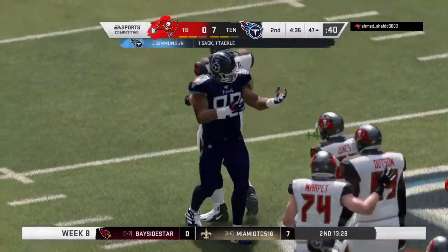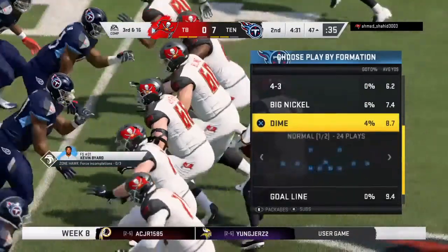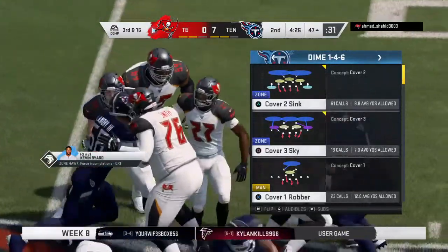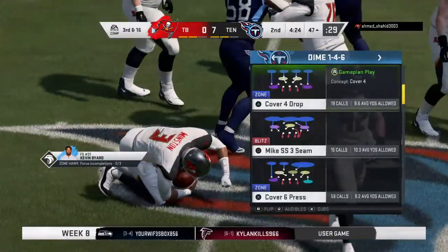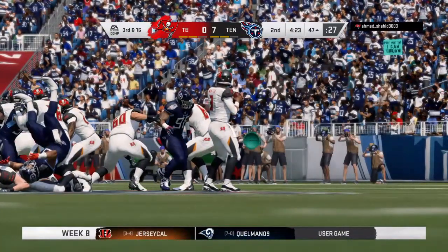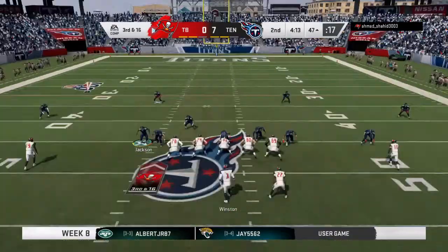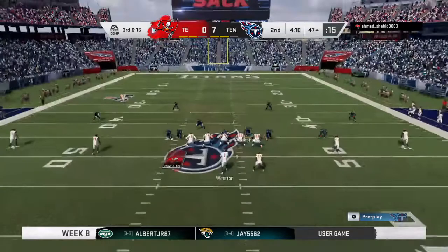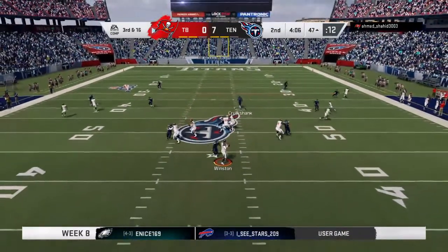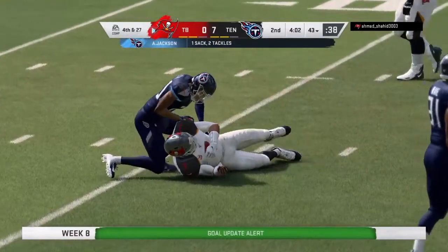Nowhere to escape, and he goes down. Jeffrey Simmons. Credit him with a sack, and it goes as a loss of 6. Winston needing a big play after the sack as he leads the Bucs up on 3rd and long. From the gun, Winston. Oh, the pressure too great, and he goes down once more.